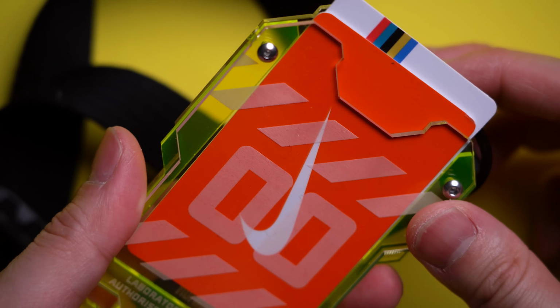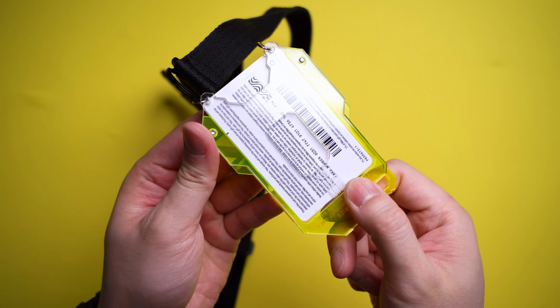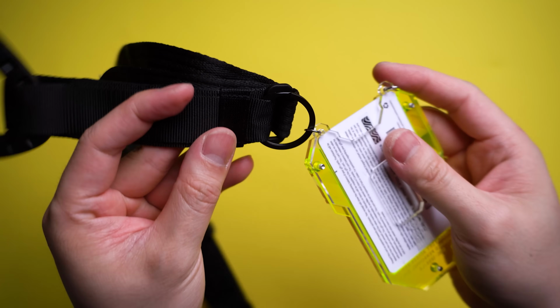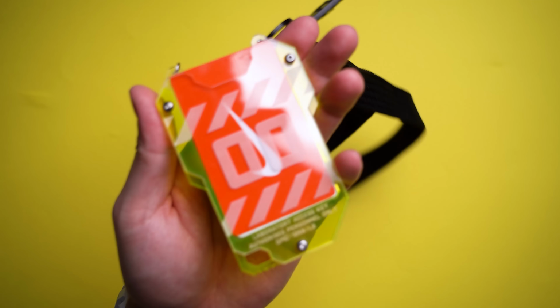Plus, although simply pieces of acrylic stuck together, it actually works as an ID holder, holding up to 3 cards with a rare cutout for easy access as well. This one will catch some eyeballs, but if you were living in 2077, it's standard procedure.